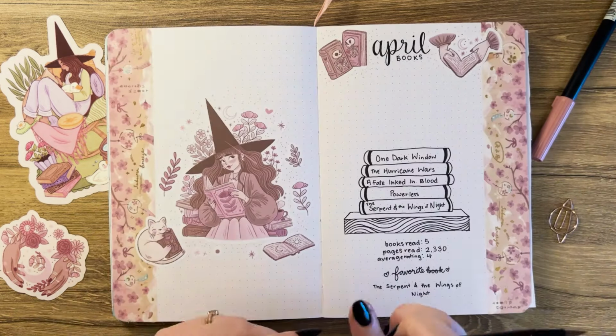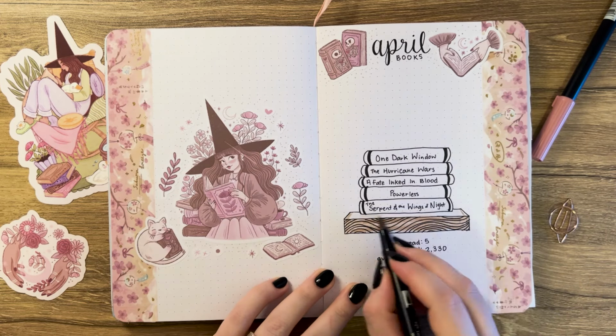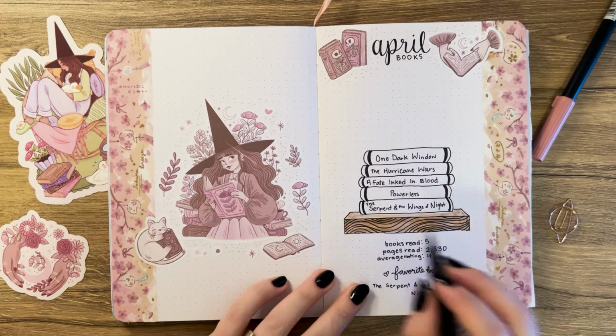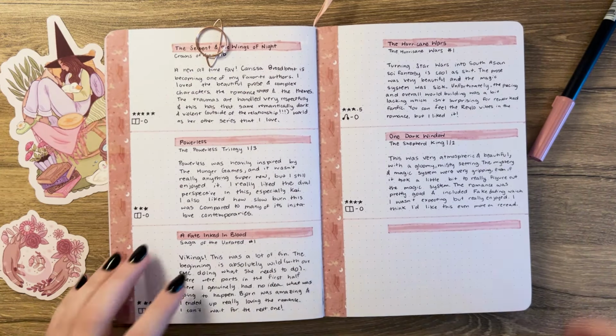And then I realized that I had forgotten to color in the shelf on my cover page, so I'm just flipping back to do that. And then we are headed over to the book reviews.